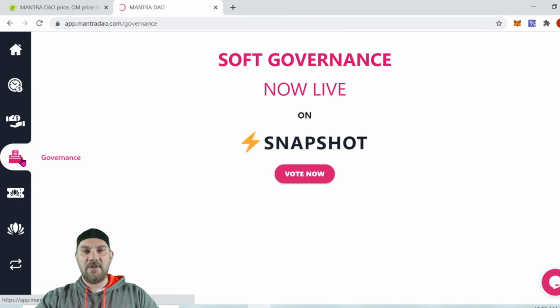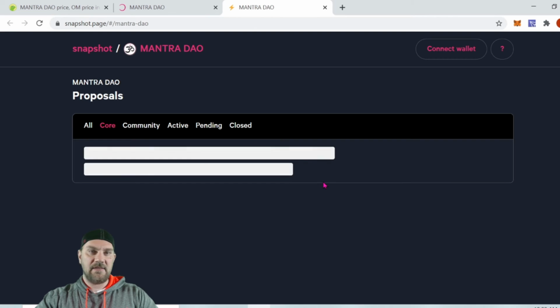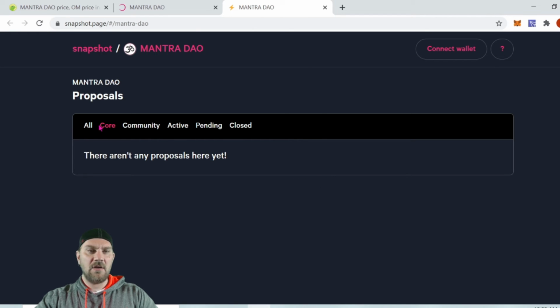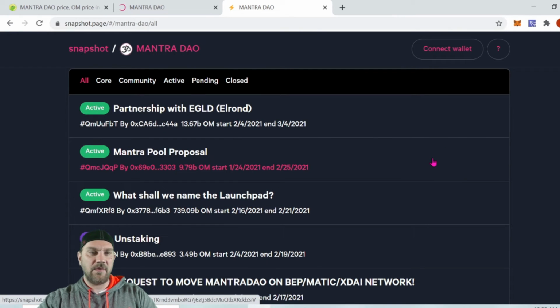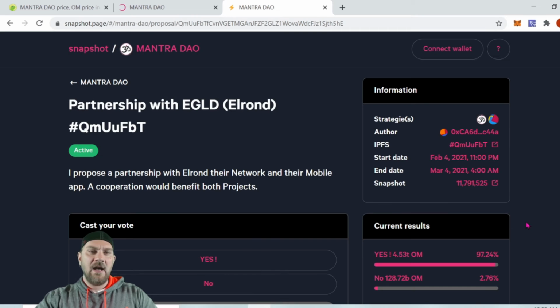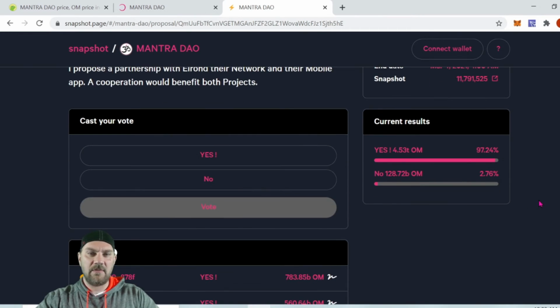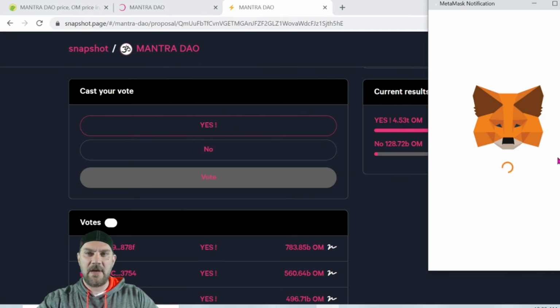Moving right down, let's go into governance, and we can click in and see this. There are several votes here, and we're going to go ahead and go through them. We see a partnership with Elrond, so let's check that out. Basically, they want to know if they should partner with Elrond, what people think. I say yes, sounds good. Any partnership is going to be bullish, so we have to connect our wallet, MetaMask. Here we go.